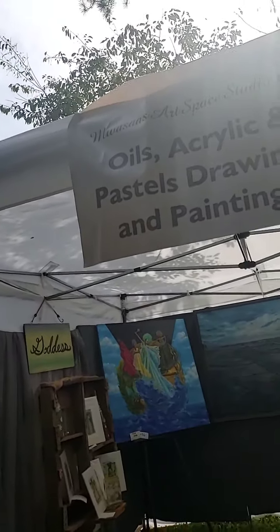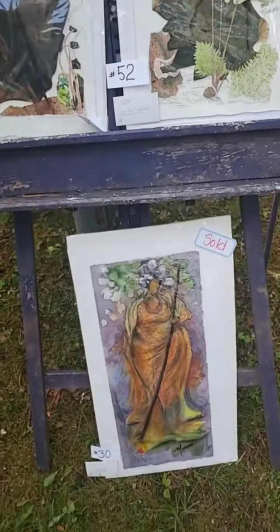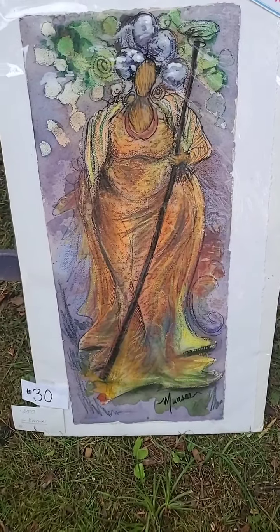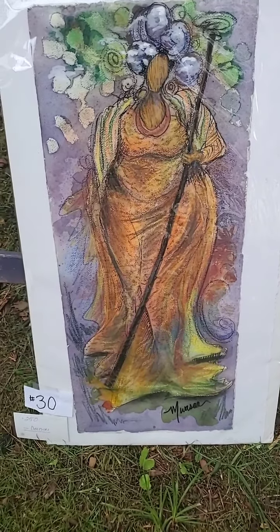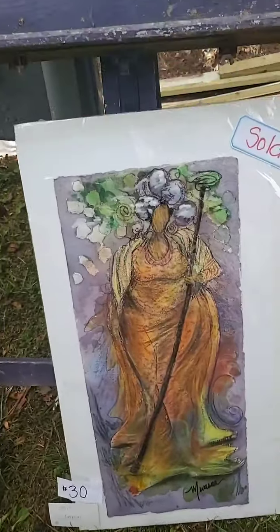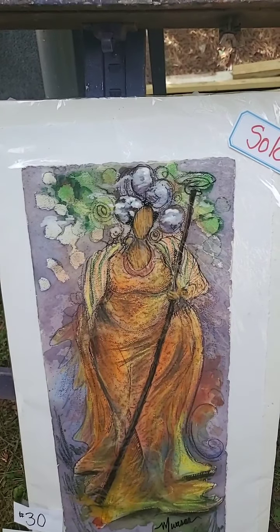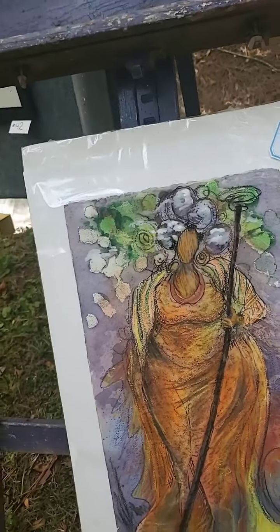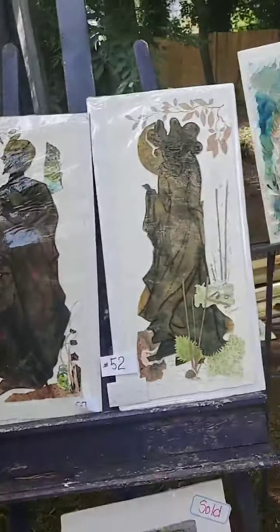Now, I'm going to just quickly move through some of the goddess pieces from yesterday, from the past 2 days. And this one is actually sold, or requested. It's about to be sent off. And that is called Decisions. It is a watercolor with chalk pastel, and probably tempera, so it's more of a mixed media piece.